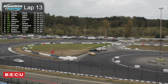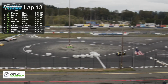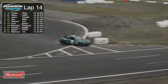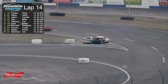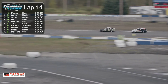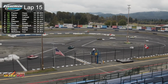That's it. That's it. Well, you can definitely tell which side of the back end of the exhaust pipe is on Steve Hatch's number 82 car. But he's still hanging in there. Totally impressed with the run that Peyton Hopp is having in his number 16 machine. Has led this thing from the get-go and been pulling away, too, but not by very much. You can kind of see the gap between first and second spot right there. There's Brendan Theriault working underneath a car as they come out of turn number 2 on the 3/8 course. Zach Bristol is hanging out behind Dawson Cox, and we move up to Dan Miller in the 00.